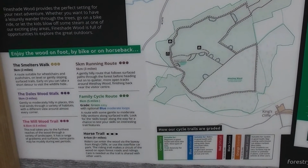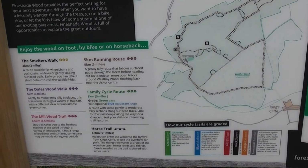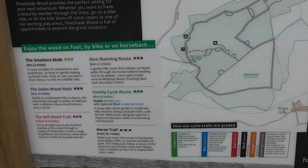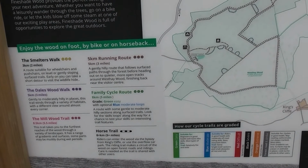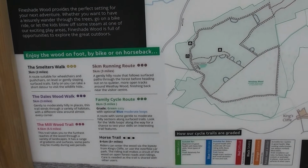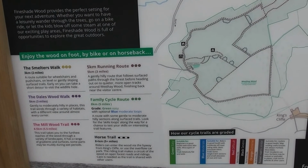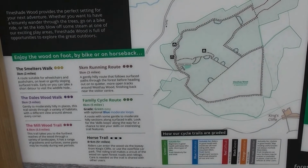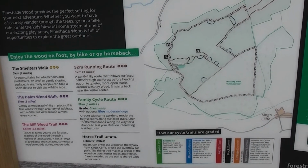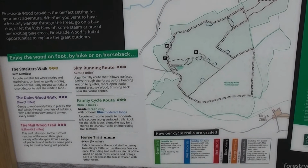And then next to that sign, there's a map and some further, more detailed information about each of the walks. A little bit of a description so that you know what to expect. And alongside the walks, there is also a cycle track, which is suitable for family use. So again, if you're cycling rather than walking, there's something for everybody.